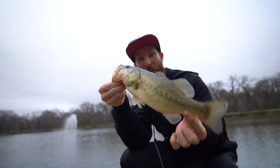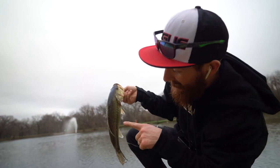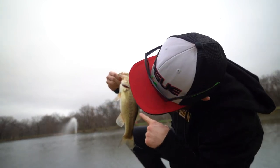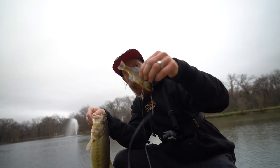This is cool. I'm hoping that the GoPro got the footage on this little guy. He's been chomped. Dude, something has tried to eat this. When you were a youngster, a big bass tried to eat you. This is crazy. Anyways, guys, first catch on the Jackal Gantrell Jr.